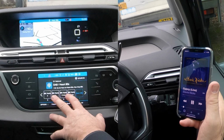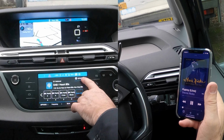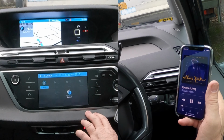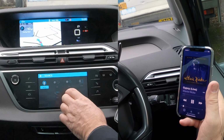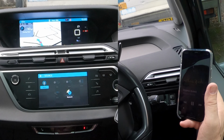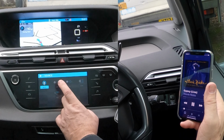At the moment it's only on radio, so if I was to turn this up, the radio would come out of the speakers. You've got sources here, click on sources, and then you've got the option radio and Bluetooth. Now if any of these other things were plugged in down here, those would be highlighted too, but at this moment in time we've only got the two options.